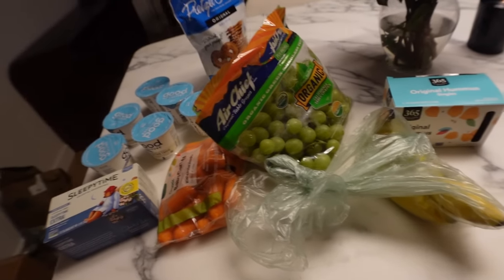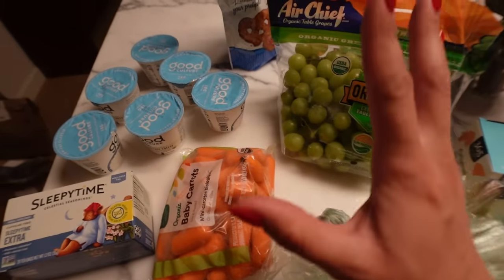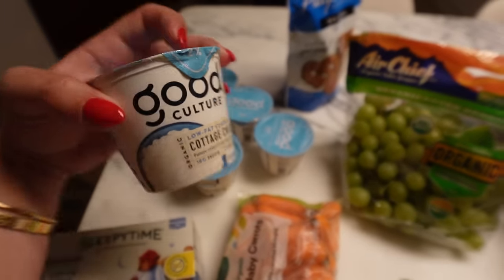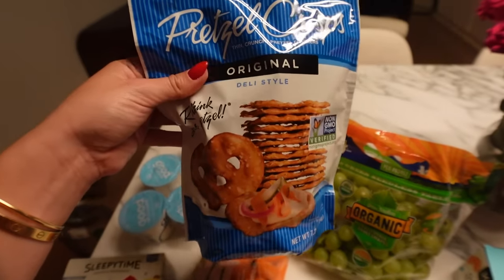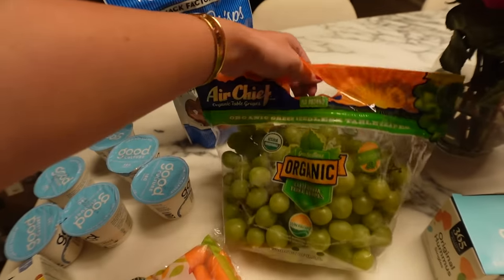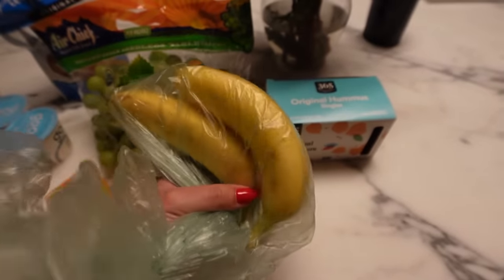Here's my little Whole Foods haul. Just wanted to get some snacks for Fashion Week, so I have little things to grab and go. Good Culture cottage cheese, my favorite stuff ever. I got some of these single little hummus packs, so I could bring hummus and some pretzels in the car in a baggie, or baby carrots, grapes, some more sleepy time tea, and then a couple bananas.